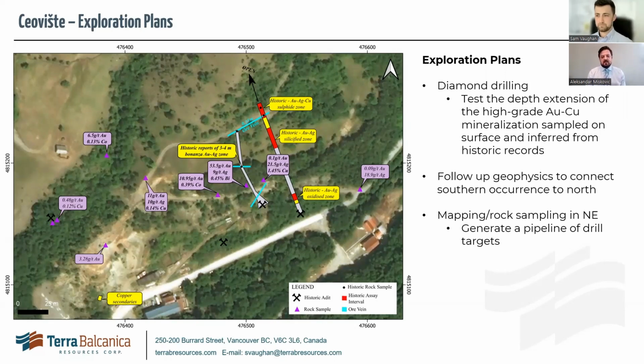As you can see, the Ceovishte target lends itself to immediate drilling. The current slide shows the area where Terra Balcanica is poised to conduct its preliminary maiden drilling of the Ceovishte license. This is likely going to happen in Q3 of this year.